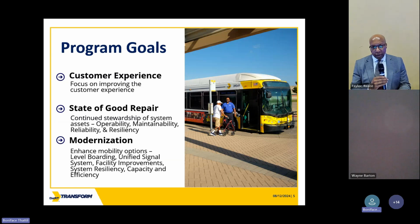At the cornerstone, at the core of the goal is the customer experience. Everything that we do has to embed our customer experience and their impacts or their satisfaction with the progress we're going to be making under this modernization program. State of good repair is something else that is part of an absolute. As you may know, as part of the ASCE mission, the aged infrastructure is important for us to find out strategies on what we can do to maintain assets in a state of good repair.